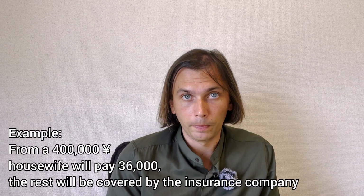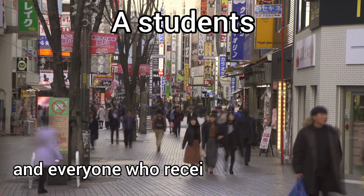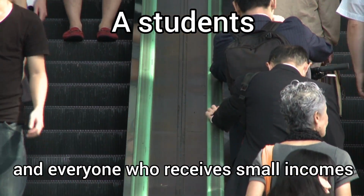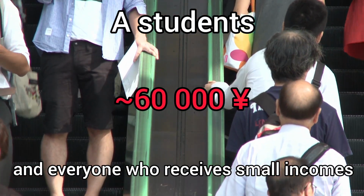That's roughly the approach. Then there is the category of students and in general all those who receive a small income. They already have a maximum amount of about 60,000 yen. And the rest is paid by the state, insurance. The next categories go upwards, it all depends on how much tax you paid last year. If you have a good income, you paid a lot of taxes, then you can pay for most of the treatment. That's the approach. It's actually a very good approach, because I think that in this way everyone can get medical care for themselves.